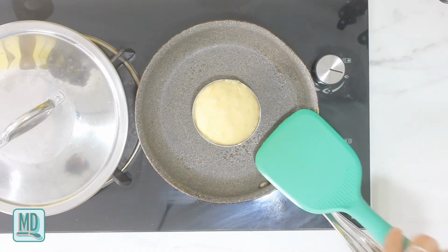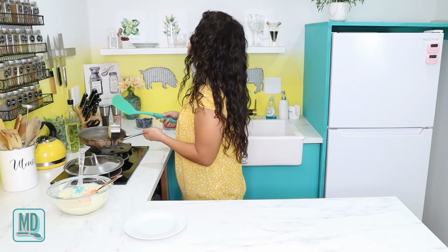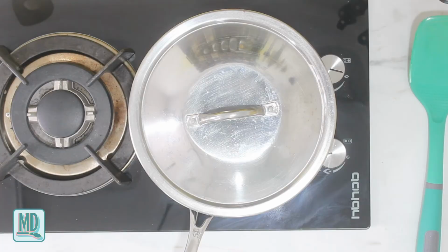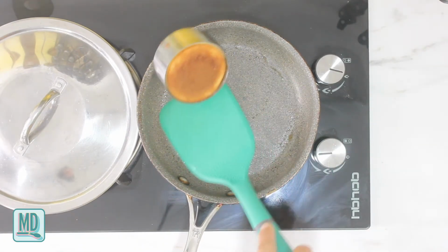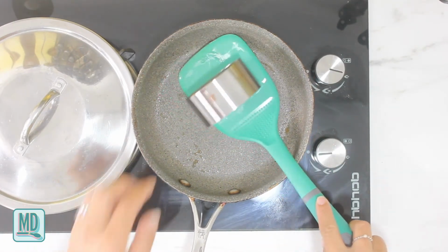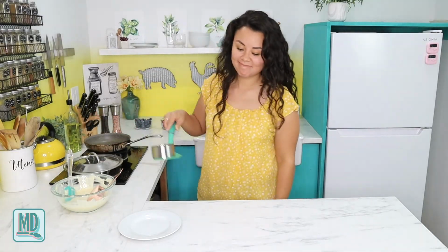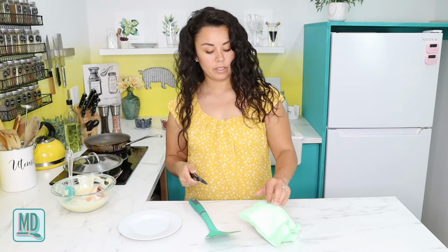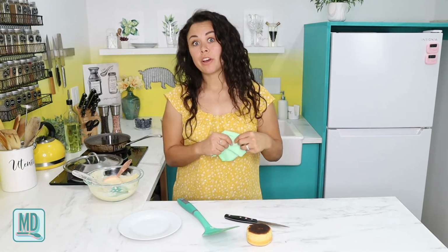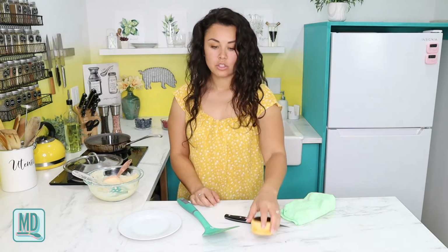All right, we're going to flip it. That didn't work. Ooh. Oh. Why does this always happen? I literally don't know why this keeps happening. So I thought 15 and 12 would be fine. Now I'm thinking 12 and 10. Let's try that.